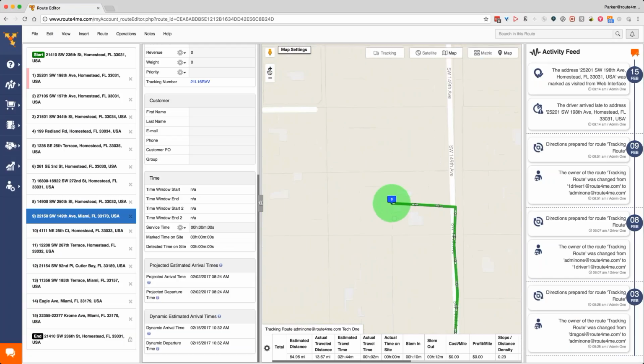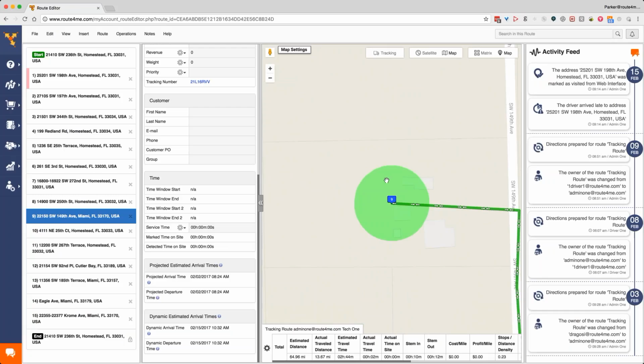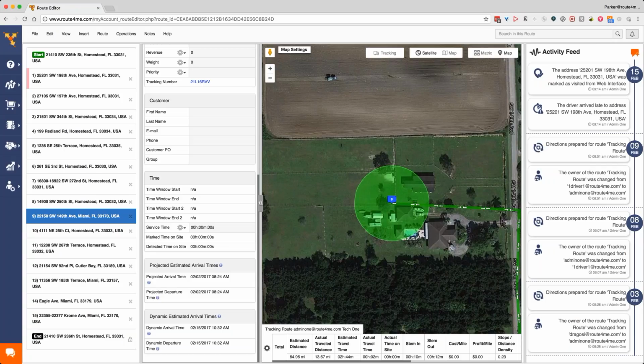You can see this location, and we can switch it over to satellite view if we want to see. I kind of prefer the map view, but we can actually see this green circle on the map. This is a geofence. Now, let's switch it over to satellite view and see, okay, this is a residential area, and the driver's coming to the right place. It's taking us here, but for some reason, the geofence is a little bit set back, whereas maybe the driver's delivering a package or performing a service on the main house here.